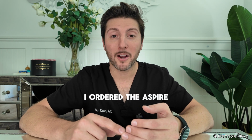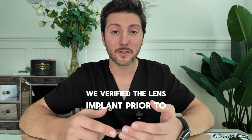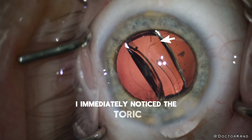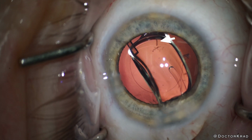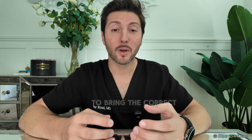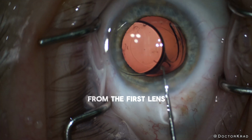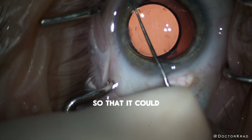I ordered the Aspire monofocal lens for this patient. We verified the lens implant prior to surgery with our timeout, but upon insertion, I immediately noticed the toric lens markings on the lens implant. I asked the circulating nurse to bring the correct lens implant, but also to bring the box or the packaging from the first lens implant that she opened so that it could be checked.